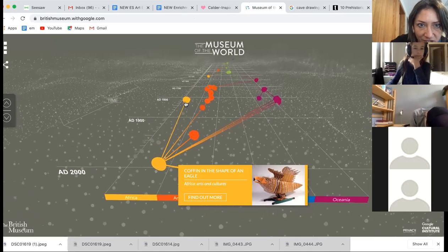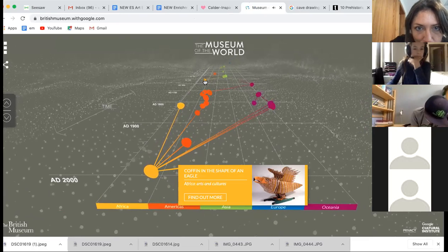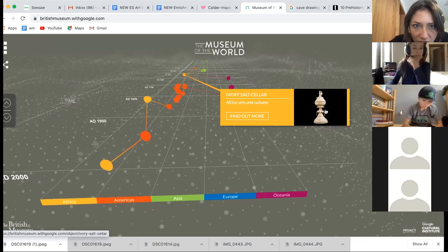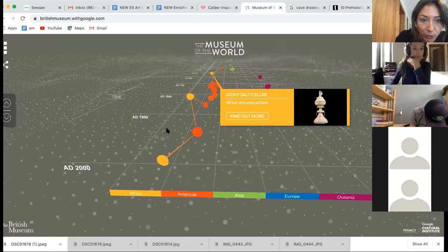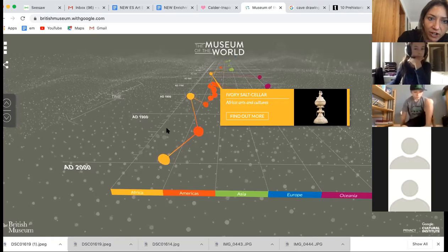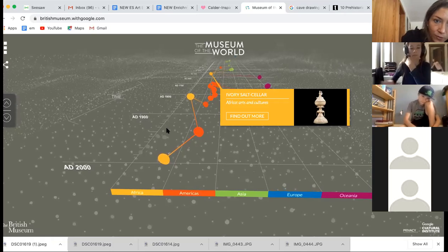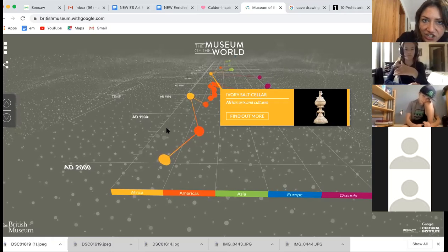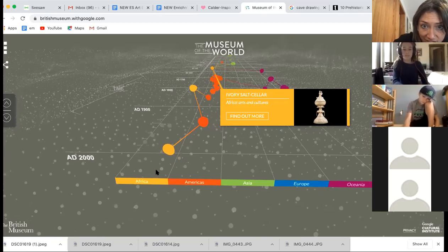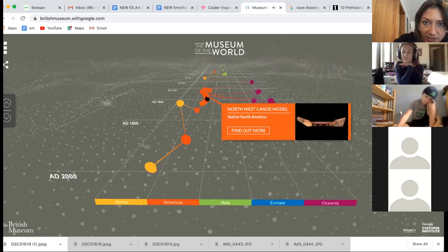And then if you want to kind of cruise around a little bit, if you go back in time, you can go further back. You can go all the way back. Let's see, where am I at right now? I'm at about 1500, and this is an ivory salt cellar. I'm also lining it up to my region where I want to be. All of these yellow dots here are in Africa. If we go over to the Americas, we can see the orange. We can go over to Asia in the green. You can come all the way over these different regions, and each one you can hover over to see if there's something you like.